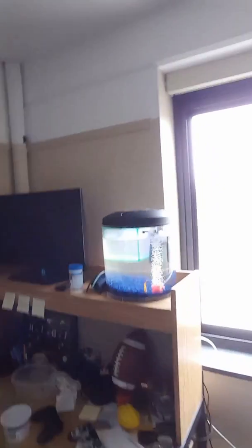I probably could have done that, put Sammy in there, but then she's too big. She's just too big for that. My tank's small enough. She needs room to move around. She needs room to just swim and do her thing.